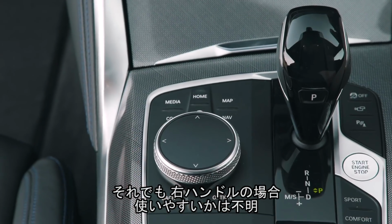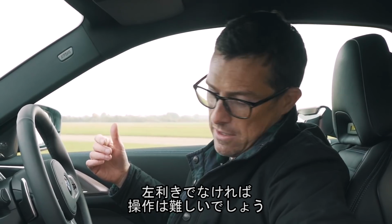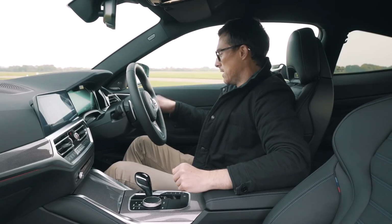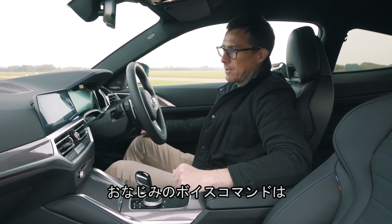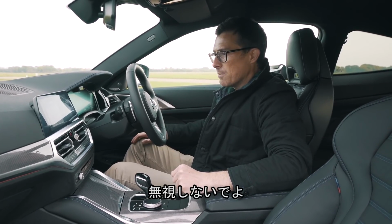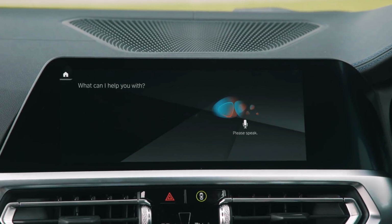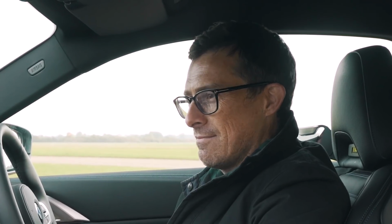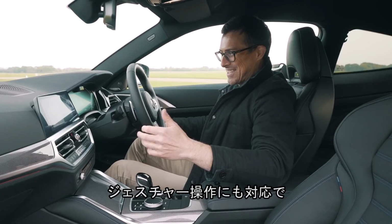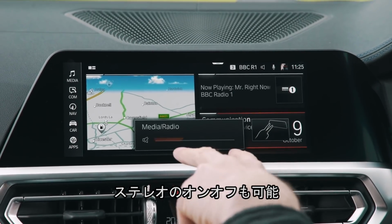This little pad is quite difficult for most people in the UK because unless you're left-handed, it just becomes a mess. So you're not going to bother with that. There are voice commands. You activate it by going, "Hey BMW," and it'll ignore you. BMW, or you can just press this button. Cancel. Cheers. Also, you have gesture controls, so you can do things like that. Turn the stereo off and on.